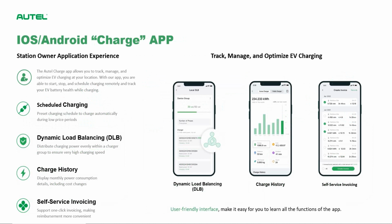So here again, we have examples of the iOS and the Android charge apps. Customers will just download the app for free. They can schedule their charging sessions, and they have the dynamic load balancing that we've talked about before to ensure a very high charging speed. There's also charge history and self-service invoicing. One-click invoicing makes reimbursement more convenient. It's a very user-friendly interface that makes it easy to learn all the functions of the app. The idea behind it is you can track, manage, and optimize your EV charging capability.